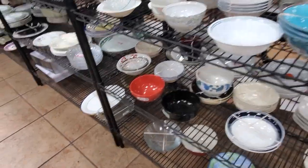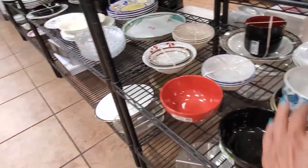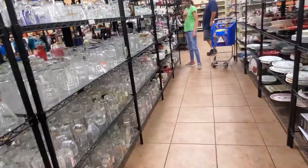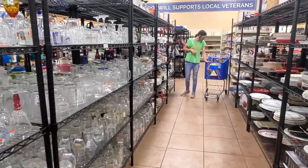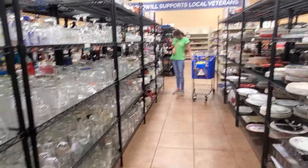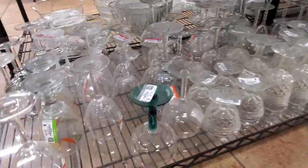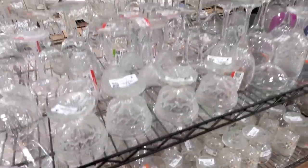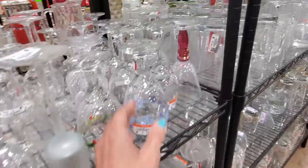All right, I didn't really see anything else in the plates. She's down there checking out mugs. You finding anything? She's hunting. She's hunting while I'm over here looking through the glasses.